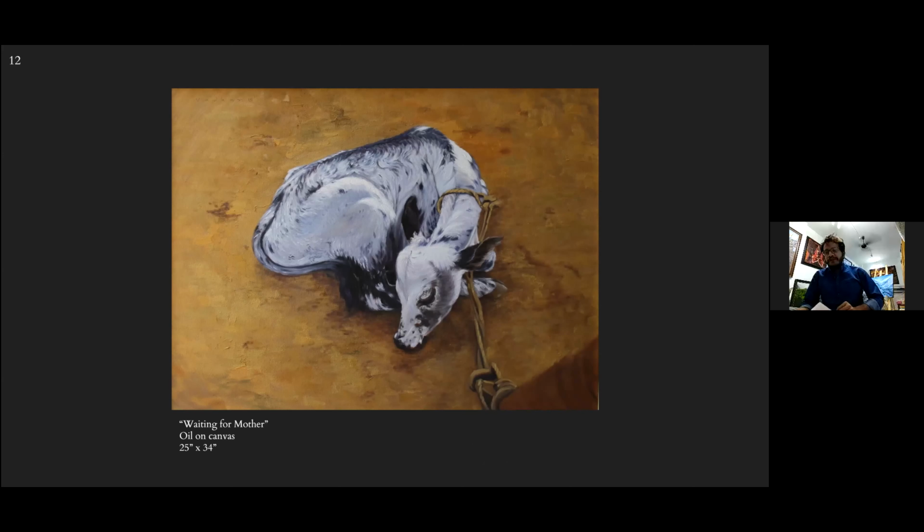Waiting for Mother. It's oil on canvas, and the size is 32 by 24 inches. In this dusty world, this pure little white calf is resting peacefully, hoping that its mother will soon return. This is the painting.